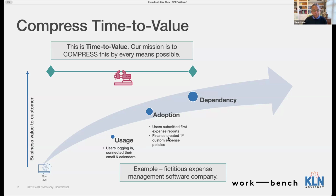Adoption, maybe a signal might be that we've seen users submit their first expense reports, or finance created a first custom expense policy for sales or for field or for marketing or what have you. And dependency might be they've actually connected it to their ERP systems on the back end so they can automate everything all the way out to expense reimbursement. And maybe they've even set up some custom approval workflows so leaders can sort of manually or automatically approve using the mobile app or using email or what have you.